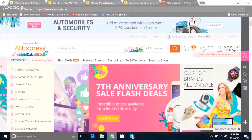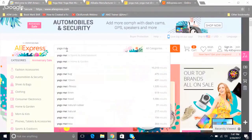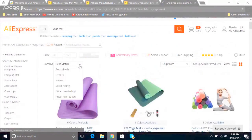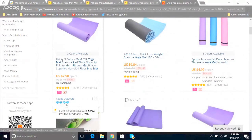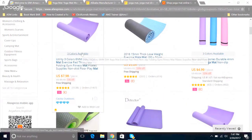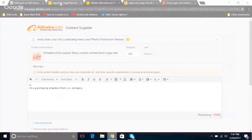AliExpress is mainly for drop shipping. Say, for example, you want to sell yoga mats in a drop shipping store. Just go to best match and orders, and you will know who the top suppliers are. So he's a top supplier, and always look for this diamond, right? When you see a diamond here, it means they are top sellers. So look for this diamond, and then you can order 10 units, 15, 20, even 50 units just to test, right? So this is how you find your supplier.